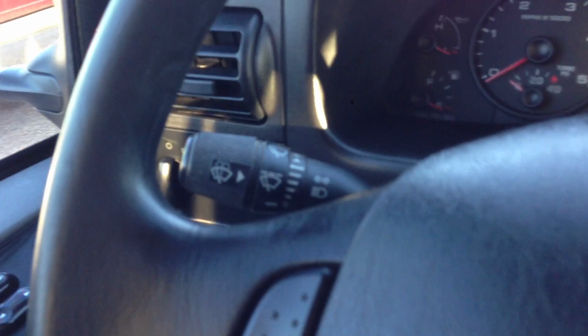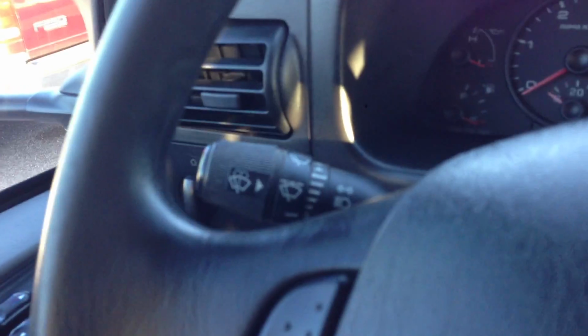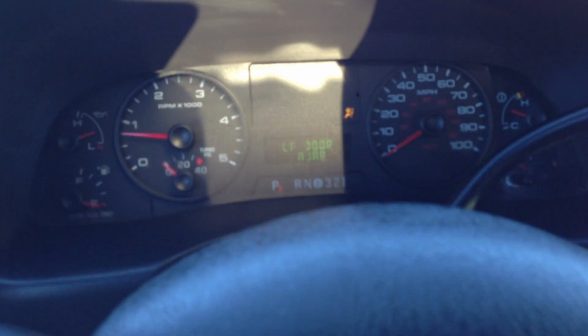Cut the door. There we go. Just gotta know how to work a seatbelt, huh? There we go. Yeah, it's been a long day. 12 hours of diesel trucks, 24/7 here. Oh, yeah. Seeing trucks in my sleep right now. All right, let's see what we got going on here.